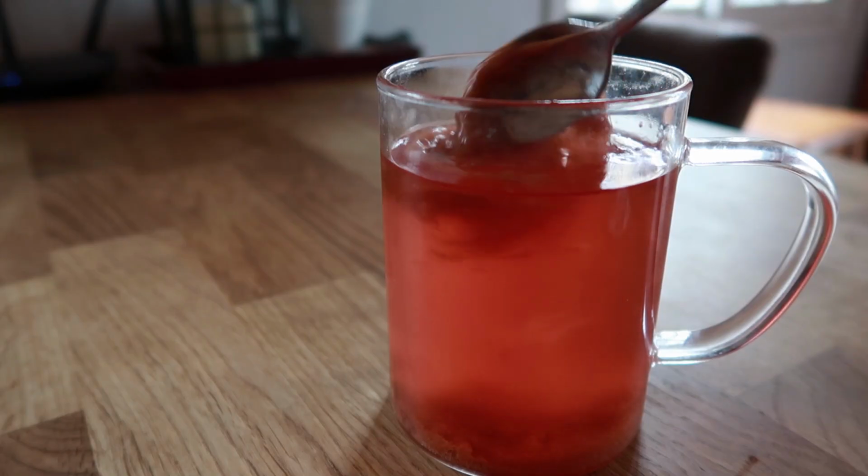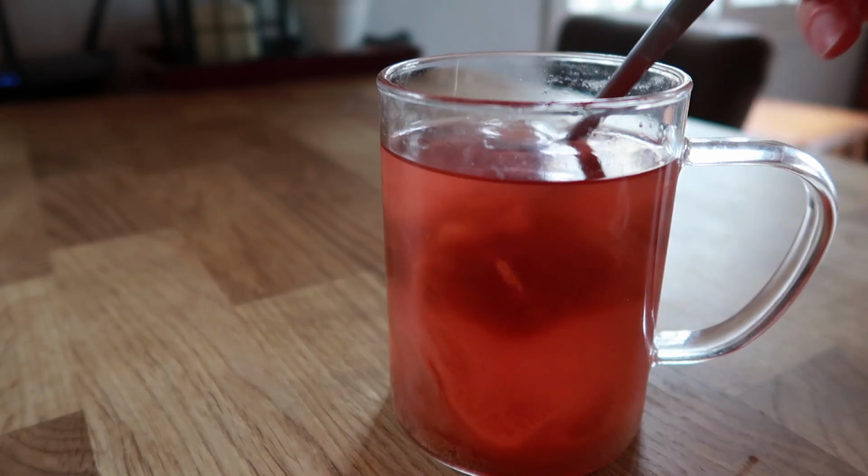Slippery elm bark contains mucilage, and it's something that when mixed with water creates this jelly-like consistency, and it's exactly that jelly-like consistency that heals everything and coats all of the irritated and injured tissues.